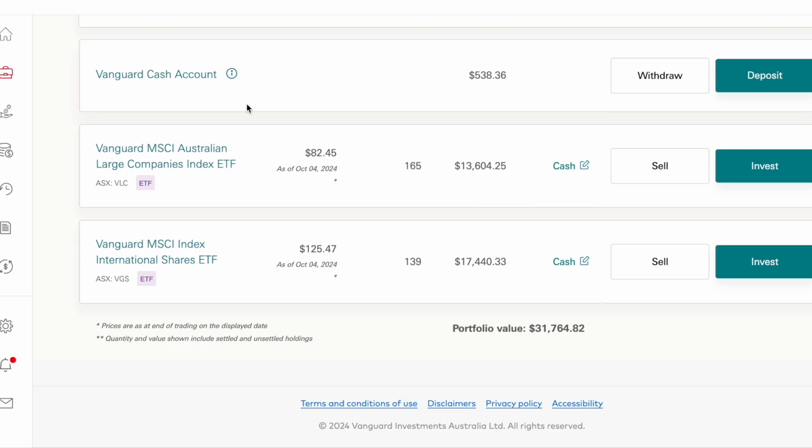Having a look, you can see I still hold the same two positions. VLC, which tracks the Australian Large Companies ETF, and that's sitting at around $82. It's had a good, strong return this last year.